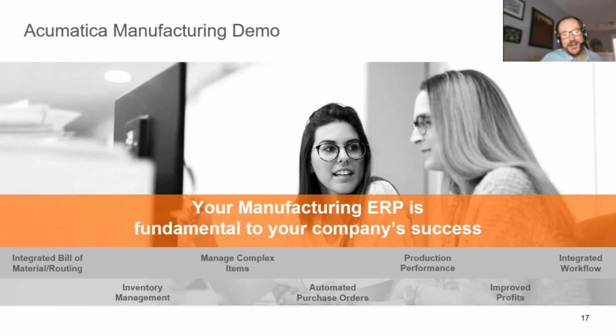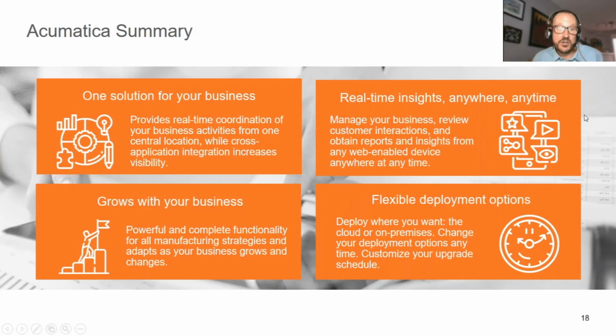As you saw, the Acumatica Manufacturing Edition is powerful and flexible, yet easy to use. This allows you to manage and capture details about your manufacturing operations in real time. So instead of guessing where variances are coming from and trying to manage your operations based on gut instinct, you can rely on data easily accessible for decision makers.